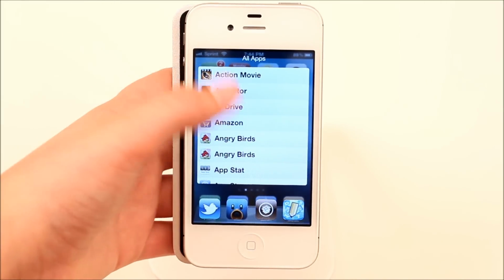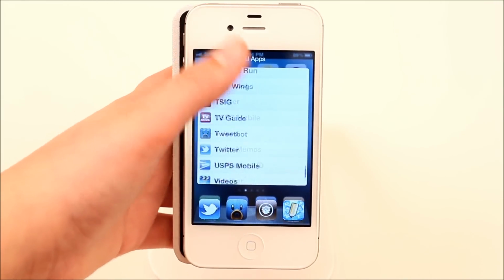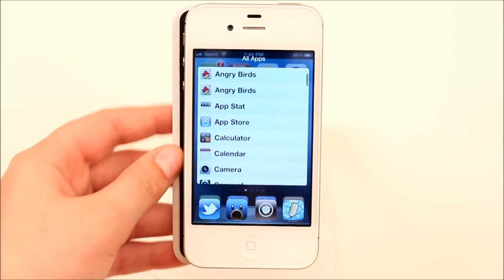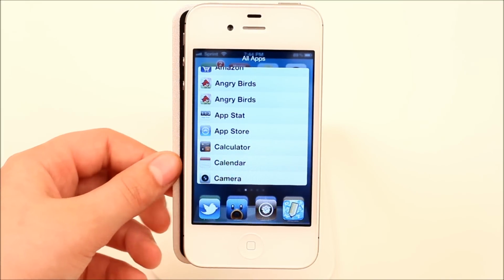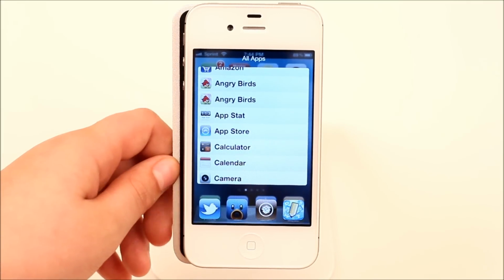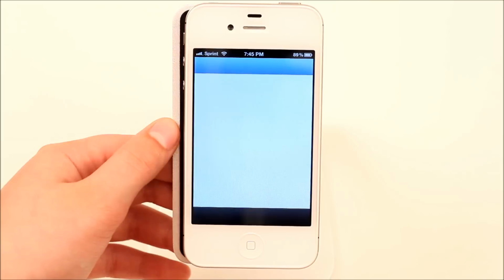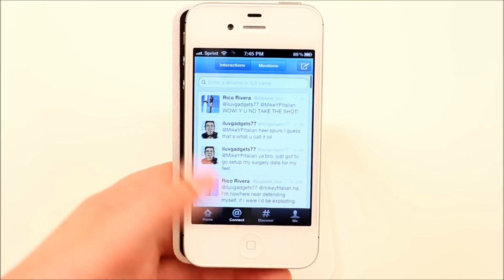And all your apps, so you can see there's all the apps that you have on your iDevice, which I currently have on my iDevice. And you can see I have Twitter bookmarked, Tweetbot bookmarked, I have Cydia bookmarked, I have Draw Something bookmarked. I can just tap on any of these icons, and you can see it just opens right there.